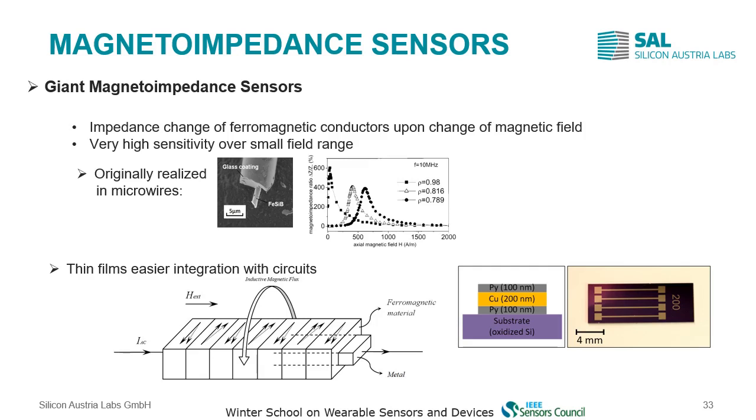An example is shown here, which is a glass-coated iron silicon boron microwire. These wires, though they provide very high sensitivity and performance, are not easy to integrate in electronic circuits, and therefore thin-film giant magnetoimpedance sensors were also developed, and this is also what I focused on in my research.